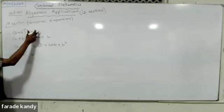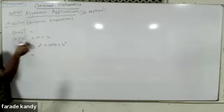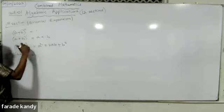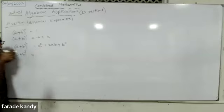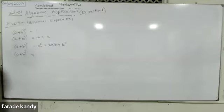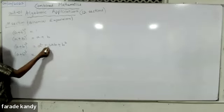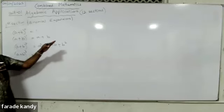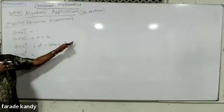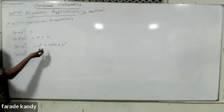0 power, 1 term. 1 more. Power 1, 2 terms. 1 more. Power 2, 3 terms. 1 more. Power 3, 4 terms. Power 4, 5 terms. 1 feature. That's why I said all patterns in maths. And see, A starting with maximum, decreasing. B increasing. Finally, no A, B only. Like some features there.